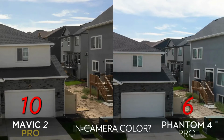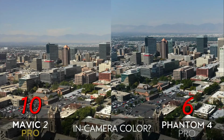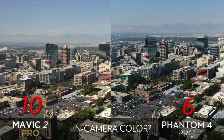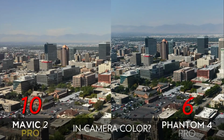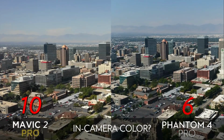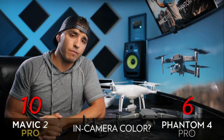I had both of these cameras set manually to 5600 Kelvin, which should make your whites look white in daylight, yet the Mavic was looking a little warm, so just be aware you'll have to bring your temperature down a little more on the Mavic. So personally, I think the colors look a little bit more accurate on the Phantom in normal color mode, but that's more of an opinion to me. They both have great straight out of camera colors.